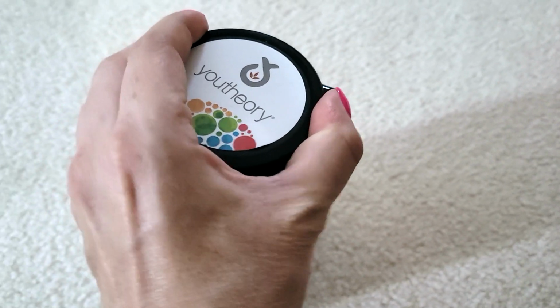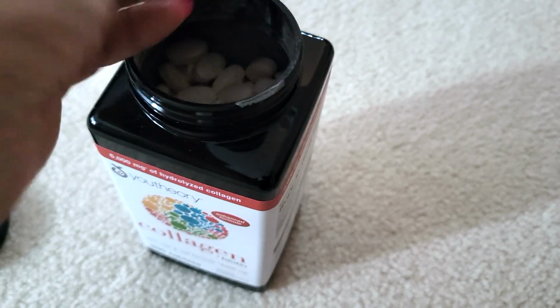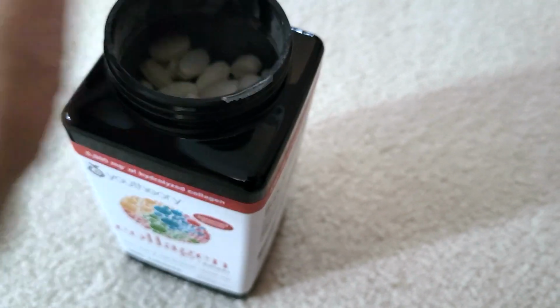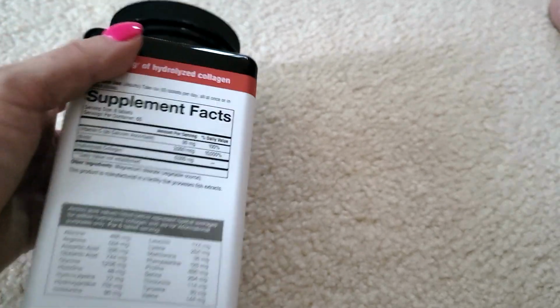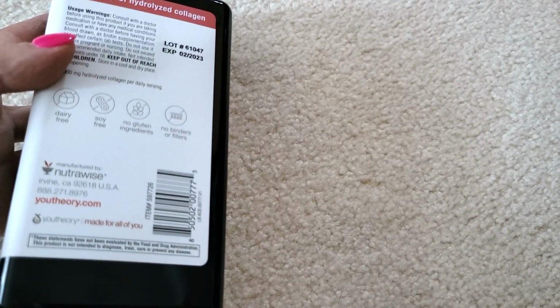I'm gonna go ahead and open this up and show you the size. It's just like the size of a regular vitamin. I just know that 6 tablets could be a lot to take for somebody that doesn't really like to swallow pills. But like I said, if it doesn't bother you, then it's no issue. And I take them all at once. I just feel like that's definitely easier.